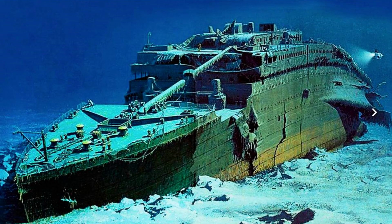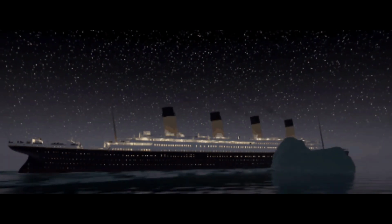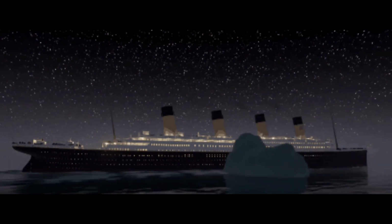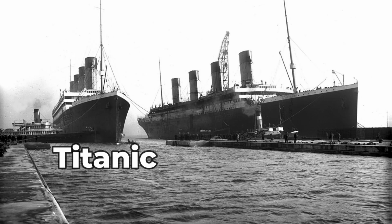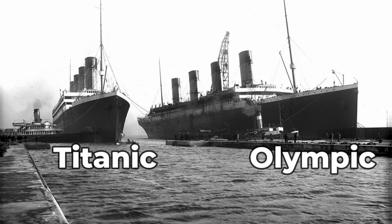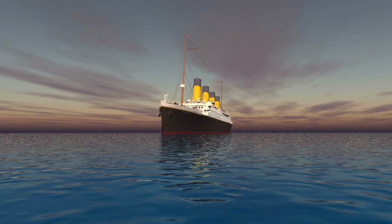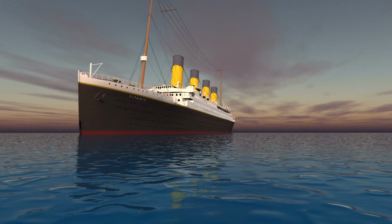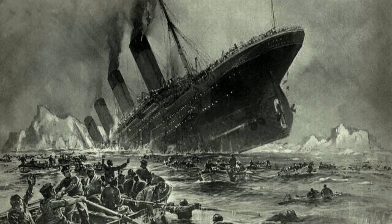You thought it was finished? No. With this ship, there are plenty of conspiracies to go around. You have to know that the Titanic had a twin sister, and if you want to get to know this ship a little bit better, there is a video we made about it. This is the Titanic on the left, and the Olympic is the one on the right, and they were basically identical. If you look at this ship from afar, and you can't read its name on the side, you will mistake it for both of them, because they were that close to each other.